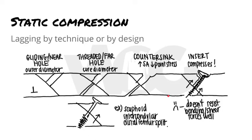All right, so let's talk about compression, our static compression. One common way that this is achieved is through lagging. Now, lagging can be done two ways. You can lag by technique or lag by design. So the top row here is going through lagging by technique.